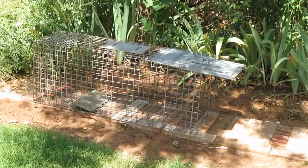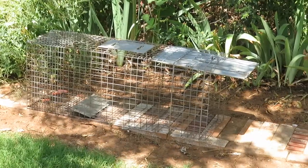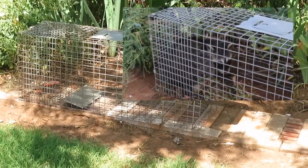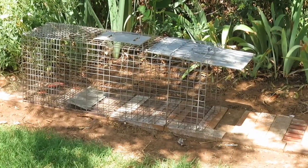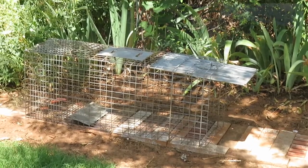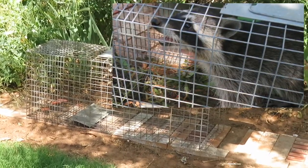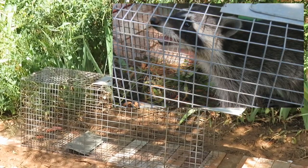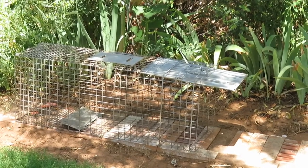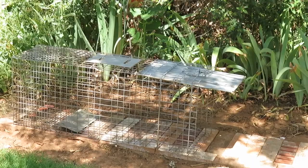And while trying to catch a little rabbit out of the garden, we caught a raccoon. We took it off, let it out, brought it back, reset it for the rabbit, and the next night we caught a raccoon again. So hopefully they'll stay away, although I read a little bit about them, and it said that they travel 3 to 20 miles at night because they're nocturnal, and that's when they forage for food.